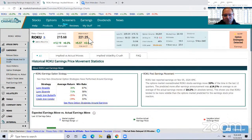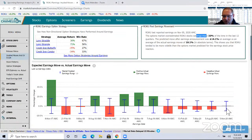So here we go. This is Roku here, and we see what the straddle predicted. These bars here, up or down, are the percentage moves that the option straddles predicted. The bars in red are the actual move. So the one I'm hovering over right now, on August 5th, after the market closed, the stock reported earnings.